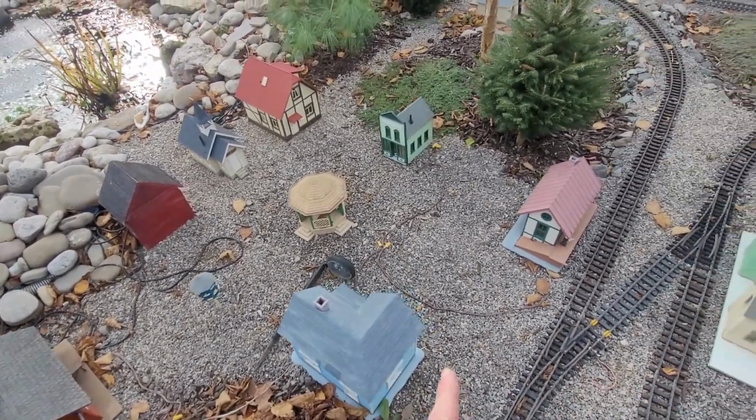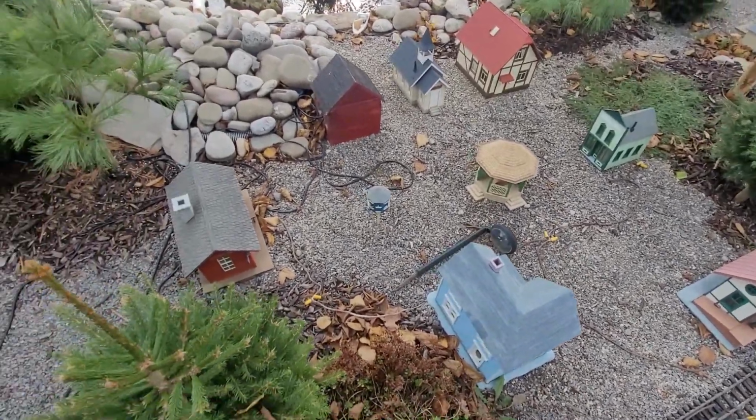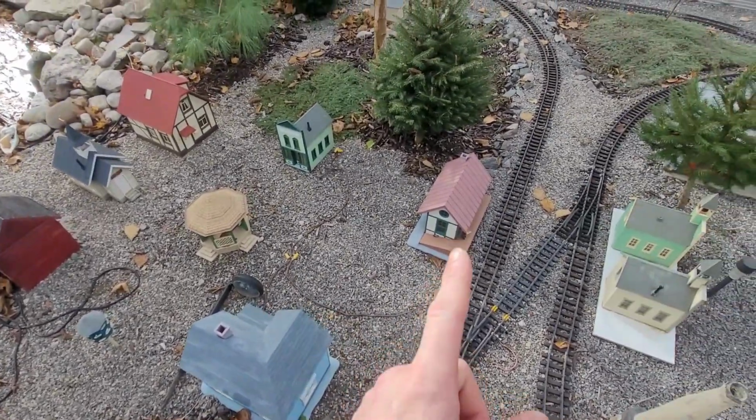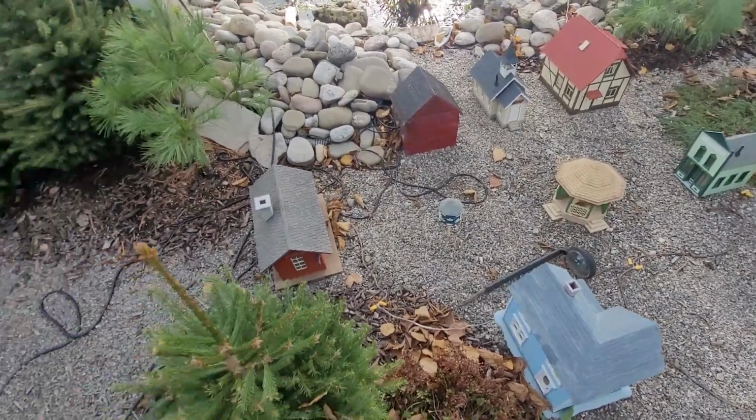But we got some of the wires pulled up for the buildings, for the lights inside, because that is just low voltage wire. We run 12 volts DC through all that, and they light up little LED lights in all the buildings, so they all light up.